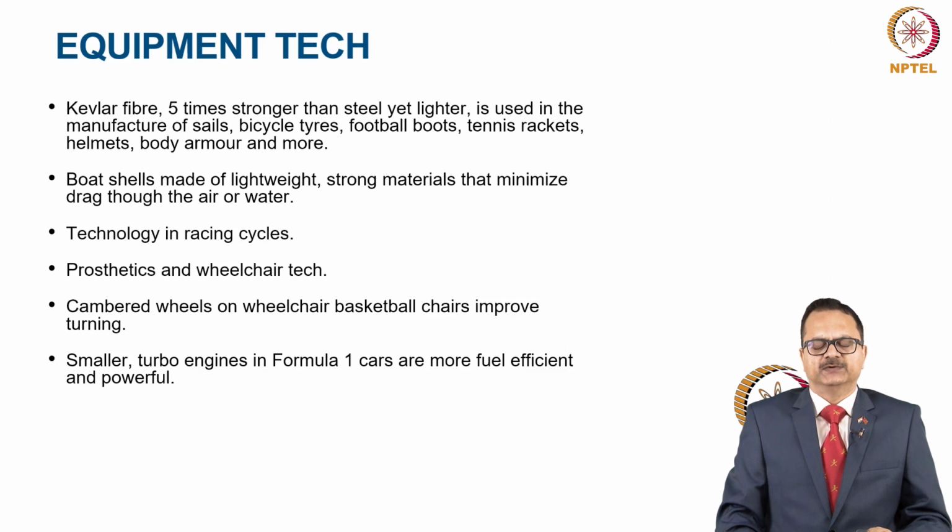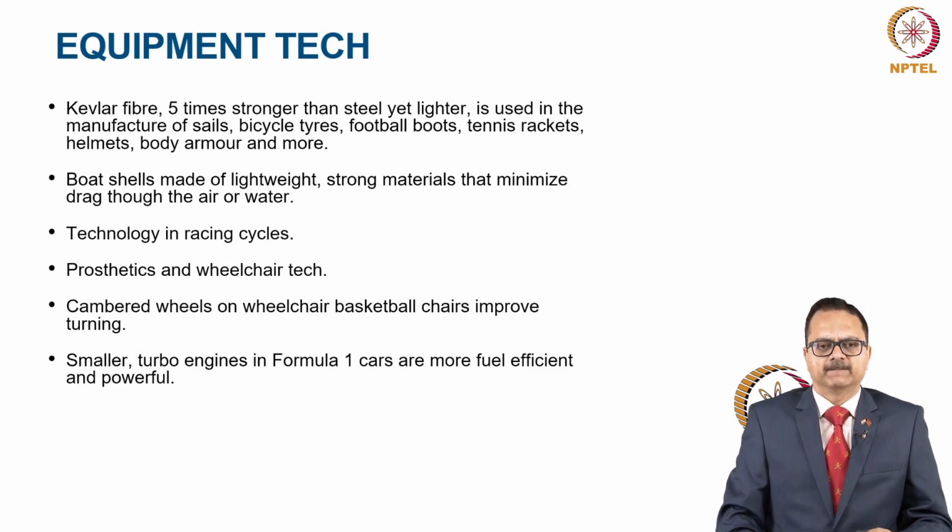Boat shells, which are made of lightweight, strong materials, now minimize the drag through the air or the water. Technology in racing cycles has jumped and leaped from normal metal, wood, and rubber to alloys, magnesium, titanium, and Kevlar. Prosthetics and wheelchair technology has shown a significant jump in technology and advances. In wheelchair basketball, they started using cambered wheels, and this improved the turning radius of the wheelchairs.